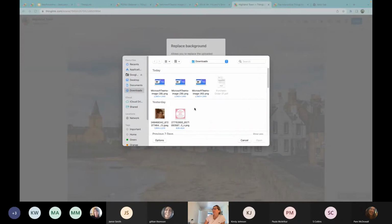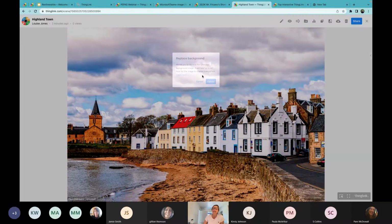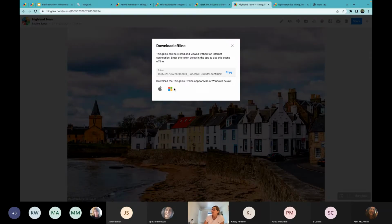And you just click upload and then choose whatever image you wanted to upload. And even if it was embedded anywhere, it would change the background for you. You can download it for offline use for Mac or Windows.